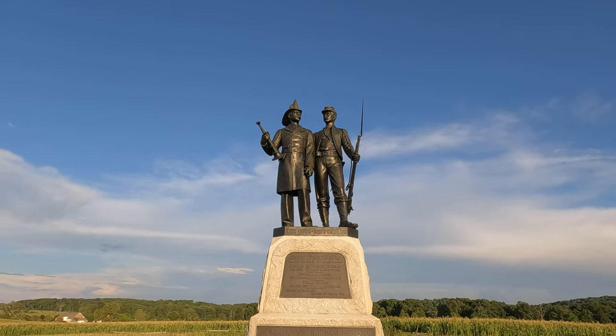So that was a brief synopsis about the 73rd New York Infantry here at the Peach Orchard. One of my favorite things about the Civil War is just how unique some of the regiments are on both sides. You can find tons of stories about these regiments. And I hope you enjoyed the story about the 73rd New York, and we'll catch you on the next one.